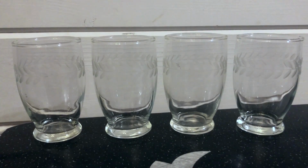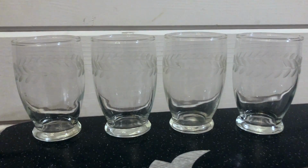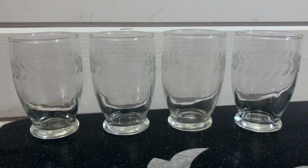I don't normally go for the clear glassware, but this has an etched-in leaf, maybe even vine, I guess I would call it, pattern around the center here. And I thought they were super fun. They're a good juice glass size. They're not large, but they're good for breakfast or a small drink. And I just really liked them. So I think I can get $28 with shipping already included in the price for the set of 4.